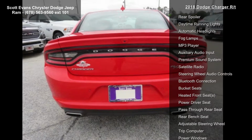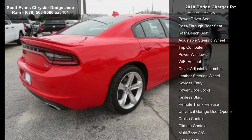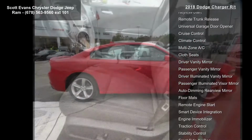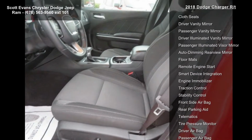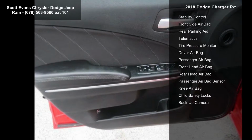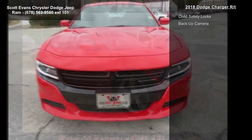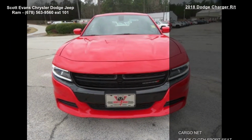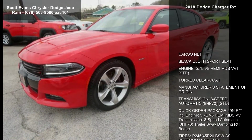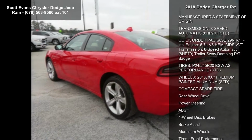Coat, manufacturer's statement of origin, transmission, 8-speed automatic, 8HP70, STD, quick order package 29N RT included, engine 5.7L V8 HEMI MDS VVT, transmission, 8-speed automatic, 8HP70, trailer sway damping, RT badge, tires, P245/45 R20 BSW performance, STD, and wheels, 20-inch x 8.0 inches premium painted aluminum, STD.